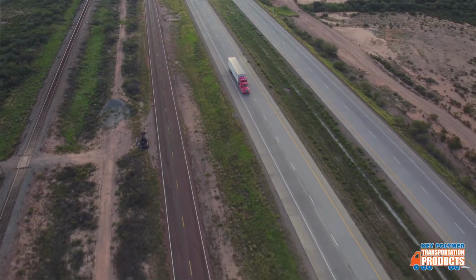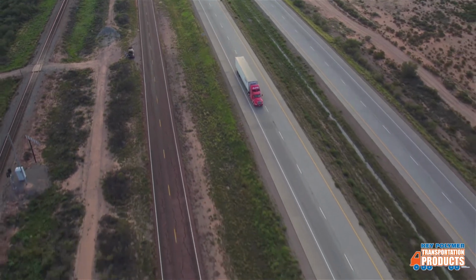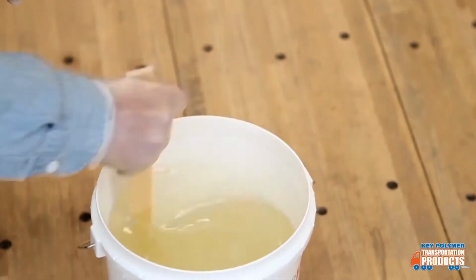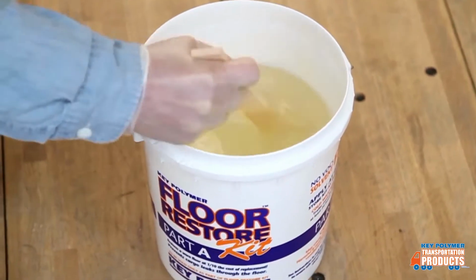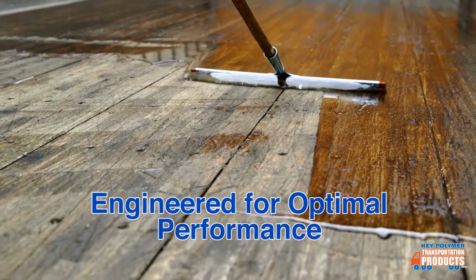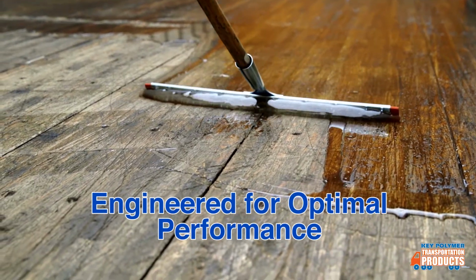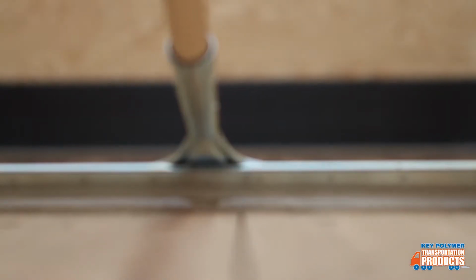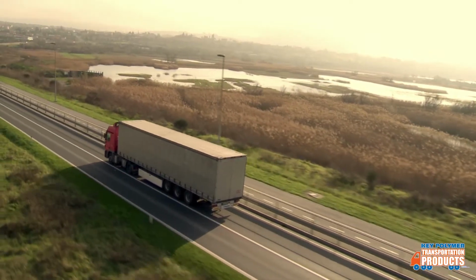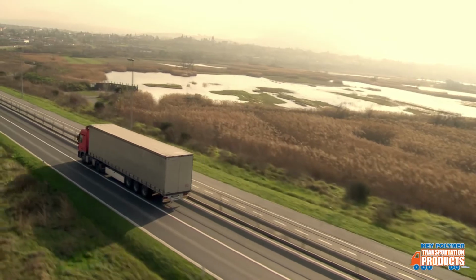For over 35 years, the trucking industry has relied on Key Polymer transportation products. Formulated to stand up to the constant wear and tear of hauling freight, every Key transportation product is engineered for optimal performance and appearance. As you're about to hear from colleagues in this industry, Key transportation products are good for trailers, good for customers, and good for your bottom line.